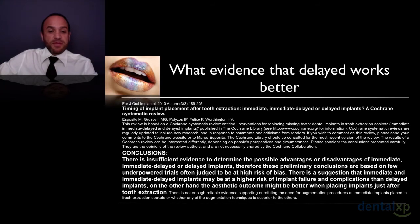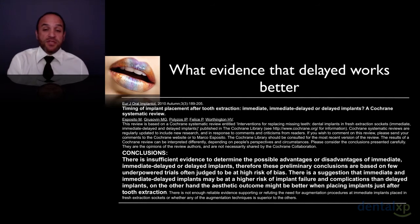There is a suggestion that immediate and immediate-delayed implants may be at higher risk of implant failure. That's what he's found, and complications than delayed implants. On the other hand, aesthetic outcomes might be better when placing implants just after tooth extraction. And that's pretty much what we've been saying, that the aesthetics, without a doubt, are much, much better. And I'll show you some cases a little bit later. So there's another bit of scientific data.